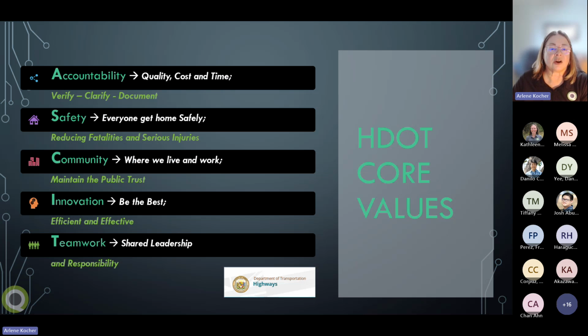And as you know, I like to start with the core values: accountability, safety, community, innovation, and teamwork, because the core values help guide what you do in your work every day. And as we said in the last training, closeout focuses on the core values of accountability and teamwork. Accountability in this case is to the utility company for the work that's been done to their facilities, and also to the public who uses those utilities. Teamwork's also about working with the utilities to close out the agreements and resolve any financial obligations with the work. But it's also to Highway SF. We have to have teamwork between construction and Highway SF to close the agreements and then ultimately close the project completely.